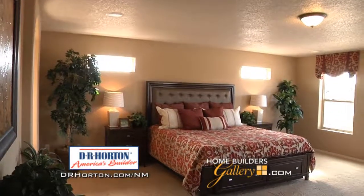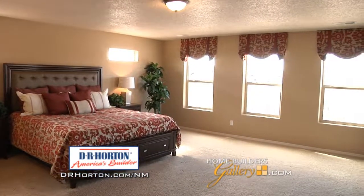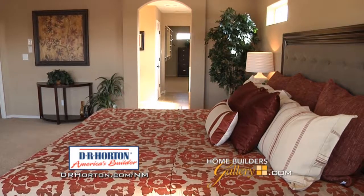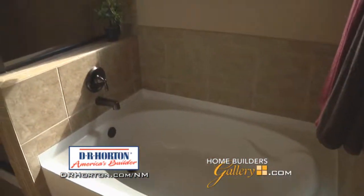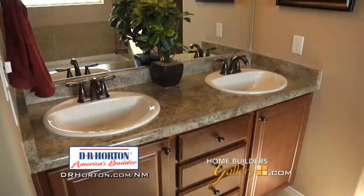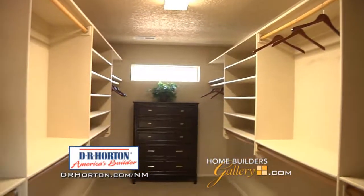Brian, this is one of the largest master bedrooms that I've seen in a long time in a D.R. Horton home of this size. You're absolutely right. It's light, bright, and airy, and it has a wonderful master bath retreat with included options like a separate tub and shower, dual vanity sinks, and talk about a huge walk-in closet. Brian, this is really an incredible home. The floor plan is outstanding.